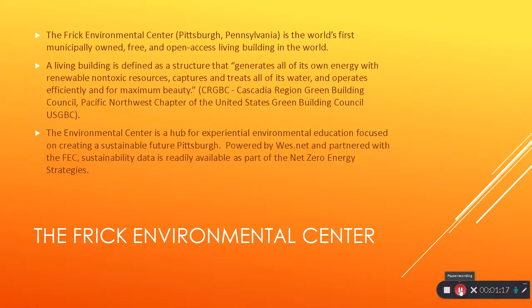So what is a green building? Well, defined by the CRGBC, a living building is a structure that generates all of its own energy with renewable, non-toxic resources, captures and treats all of its water, and operates efficiently and for maximum beauty. Again, something interesting that my students would not have accessibility to.